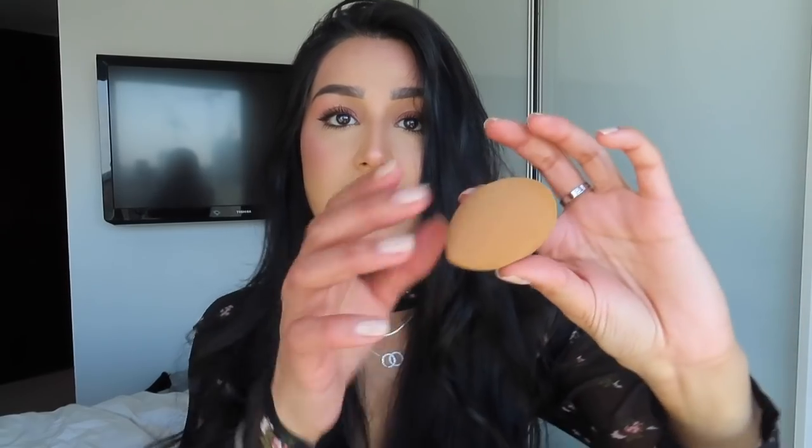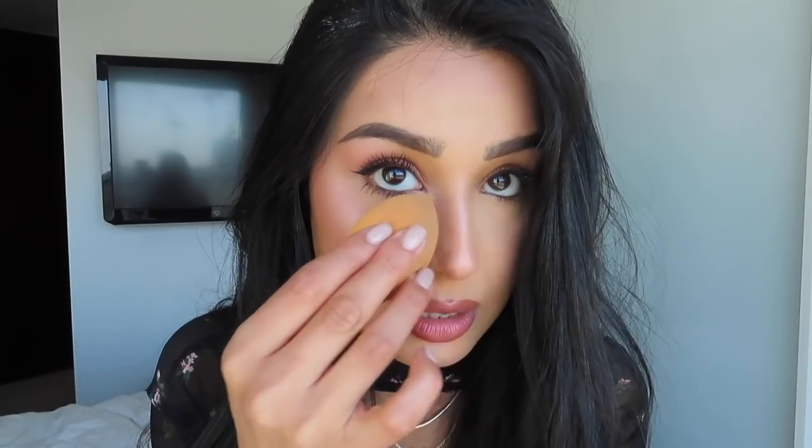But yeah, this is the Real Techniques sponge. I really like the shape in the sense that it's got a sharp edge here in case you want to cut down your nose, but at the same time it's got a pointy bit here, and I think that really helps when you're getting into the tear duct of your eye. So yeah, love this sponge, and it gets softer over time, which I really appreciate.